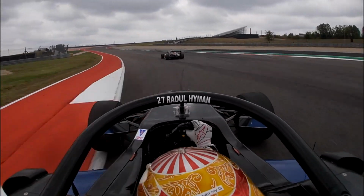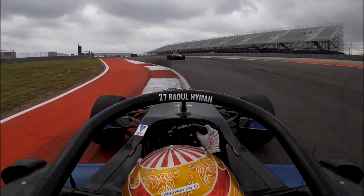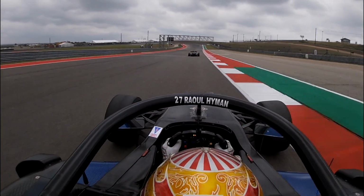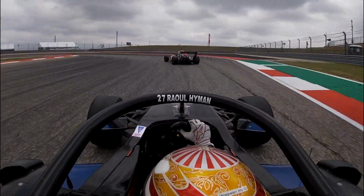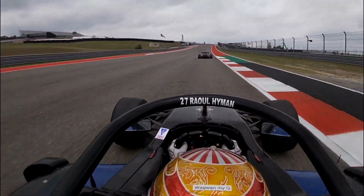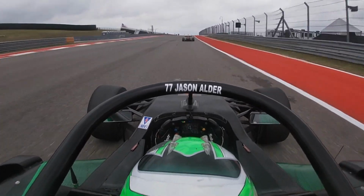Neither one wanting to take any risks. Hyman realizing a DNF or a finish outside the points opens the door just a crack for Dylan Tavella to keep his championship hopes alive. Into turn 11 one more time. Hyman not quite as close as he was a lap ago, getting a little wide there at the exit of turn 11.